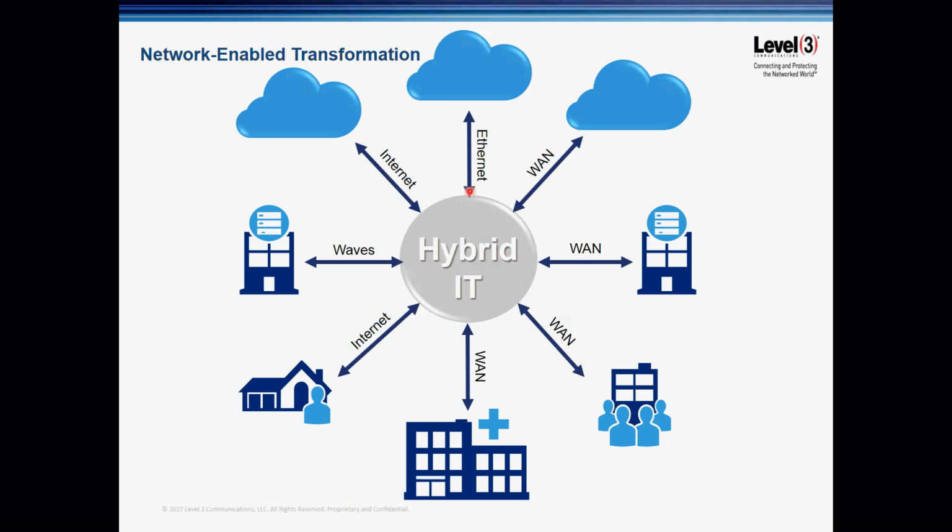And then, of course, for private cloud, maybe connecting to an AWS or a Microsoft Azure, Ethernet might be a great option. But not all cloud services require private connectivity. And so for those that don't, you build a public internet connection that's reliable and use that to connect to those publicly connected CSPs out there.